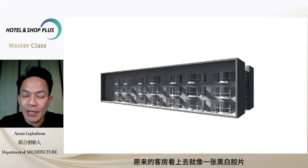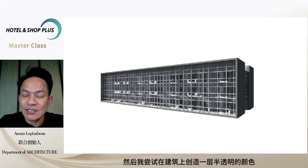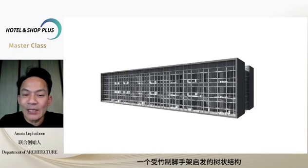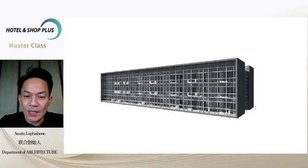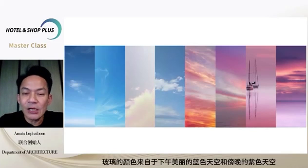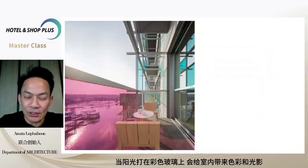Starting from the gray mass of the guest room, it is like a black and white theme. Then I'm trying to create a layer of translucent color onto the architecture, starting by creating a frame, a trellis structure that is inspired by bamboo scaffolding. And then we place colorful glasses on some of the voids. The colors of the glasses were depicted from the beautiful blue sky in the afternoon and purple sky in the evening. And it becomes a colorful translucent architectural facade. When the light touches it, it brings colorful shade and shadow into the space in between.